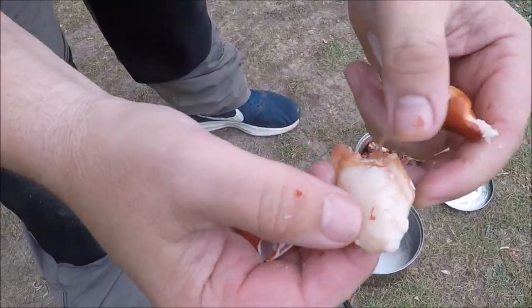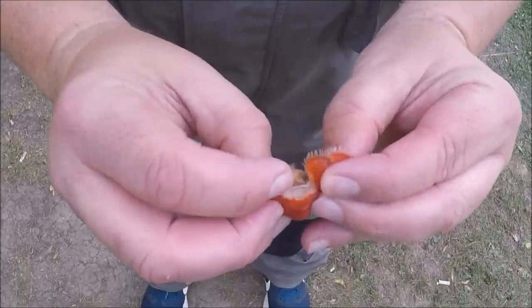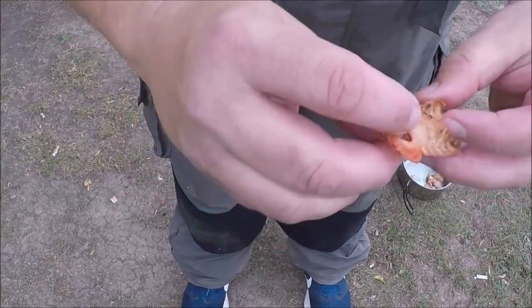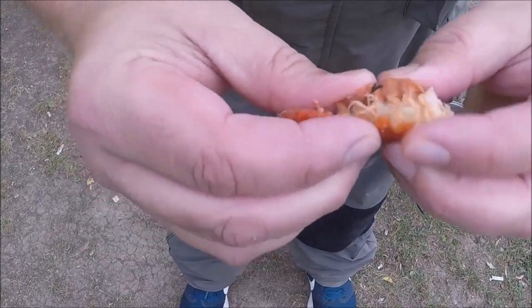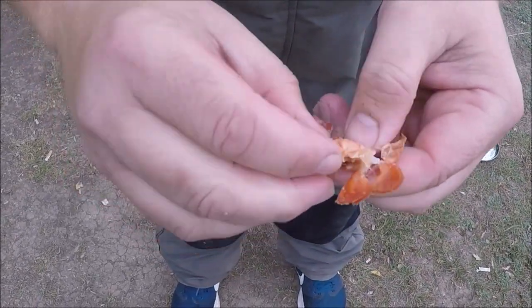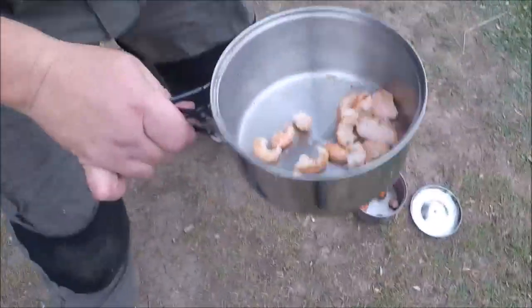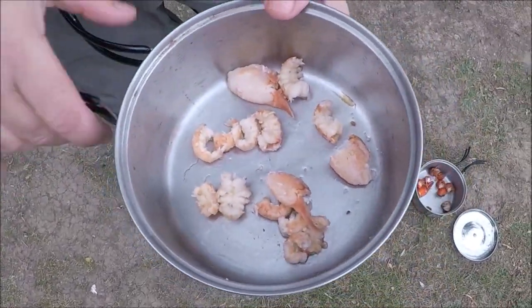Look at that for a chunk of meat. Right, I'm going to show you how to do this. That's where I took the intestines out the back. The middle fin's gone. And you're left with this fat tail. You just squeeze it at the sides. Should cave in like that. And then you just pull it apart like that. And then out comes your meat. That's what I've got. Got the claws there and all the tail meat.